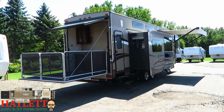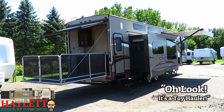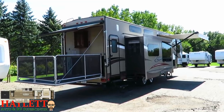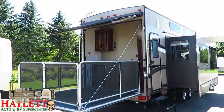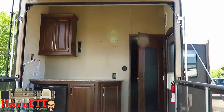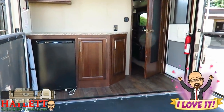And I think the answer is because people didn't look close enough, because at a glance you go, oh, it's a Cougar toy hauler. No, it's not. It's a Cougar fifth wheel with an awesome living room and all the things you expect out of a Cougar, but with a built-in private rear deck. It's not a garage. In the same way, Arnold Schwarzenegger in Kindergarten Cop was like, it's not a tumor. My answer to this thing is, it's not a hauler.